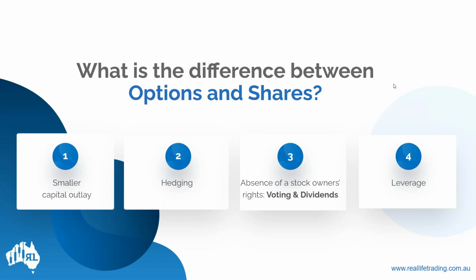Now, what's the difference between options and shares, you might think? Once again, before I said you can have a smaller capital outlay. If you've only got $5,000, you can quite easily double that account. Same if you had $100,000, it doesn't really matter. It's more about the outlay of that particular investment that you're making. So you can have a smaller capital outlay. They are used as hedging tools. The other difference is that you have an absence of stock owners' rights, like voting and dividends. With shares, you get paid your dividends and you get the voting rights. With options, you don't have them.